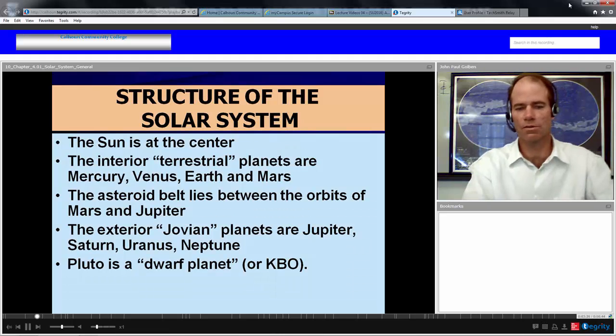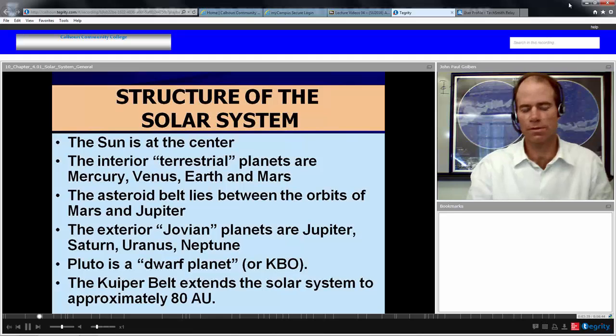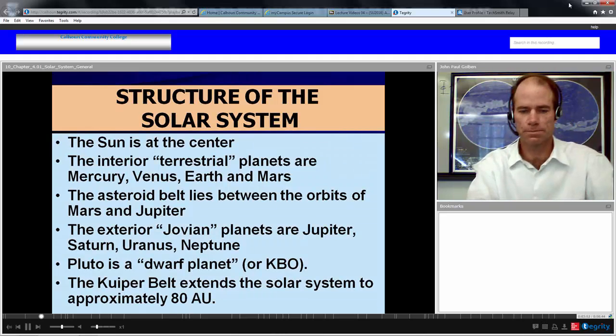Pluto is now a dwarf planet, or oftentimes categorized as a KBO, which stands for Kuiper Belt object. In fact, just beyond Pluto is the Kuiper Belt, which has a lot of these icy structures out there, and the belt itself extends the solar system to approximately 80 astronomical units.